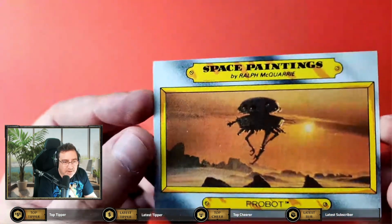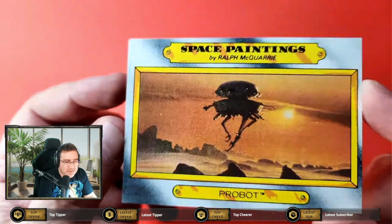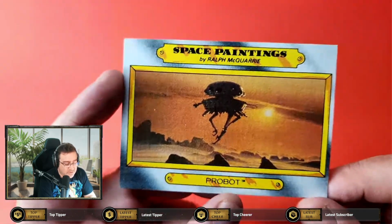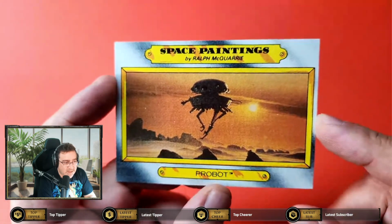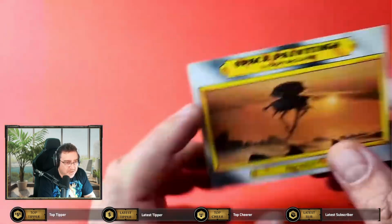Ralph McQuarrie. Sketches, space paintings. Look at this guy. This is actually somebody who talked to George Lucas and tried to replicate or imagine what he was saying. And he came out with these things that go straight into the movie. The Proverb.